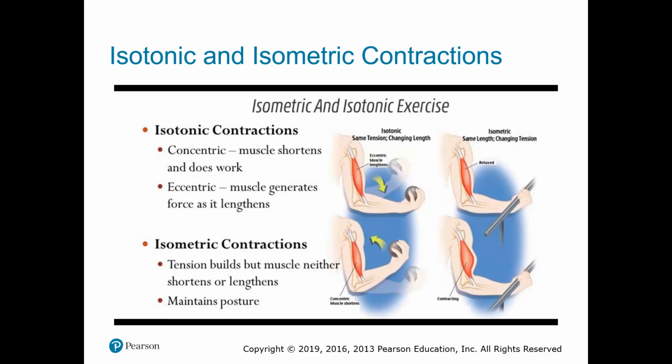Can't move the planet, can't move the wall. You can move a brick, you can move a chair, you can walk, manipulate your own environment, but there are some things that we can't manipulate.